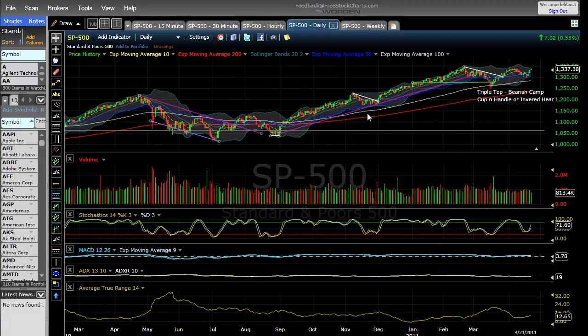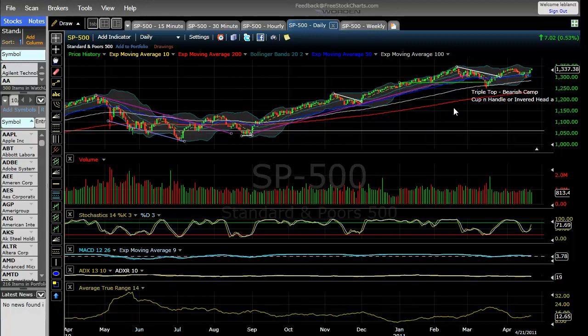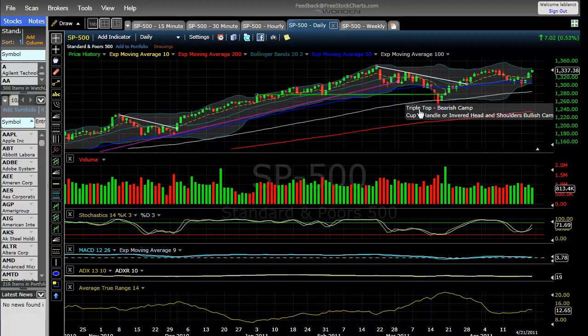With the EMAs all pointed higher, my thoughts are this is a bullish pattern and we're going to continue higher. In a cup and handle, obviously you have sellers in this area and buyers that pick up the stock in this direction.